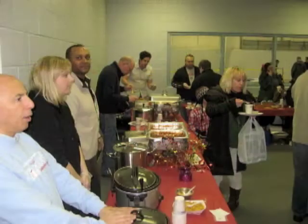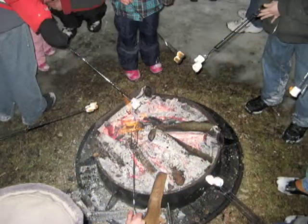Do you have a chili cook-off? We definitely have a chili cook-off. We had about 16 different chilies last year. People came in, they got to sample each one, and they got to vote for the best. We had a winner. It was pretty cool. What else do you got going on? You've got bonfire s'mores, open skating.